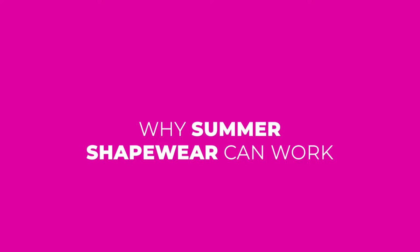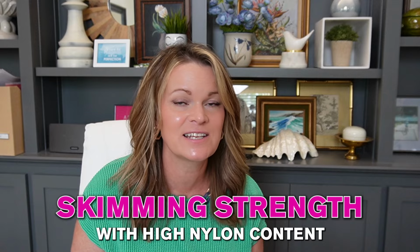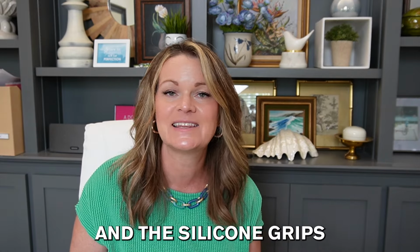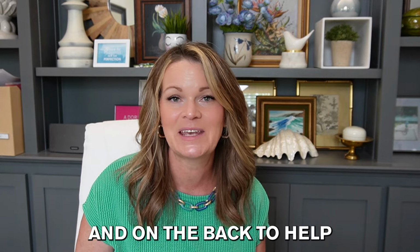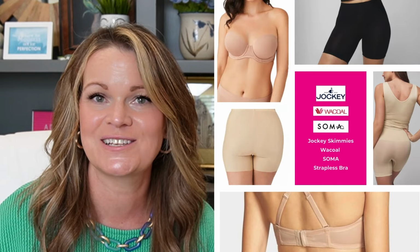Okay. I hope I have argued my case for why summer shapewear can work. Remember, you want to look for skimming strength with a high nylon content for breathability. And for strapless bras, look for the wider band and the silicone grips on the top, bottom, and on the back to help keep it in place. Friends, we all deserve to wear the fun summer skirts and skorts and dresses, and the items that I shared with you today allow you to do just that.